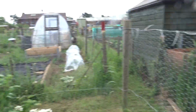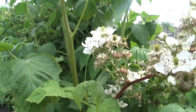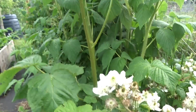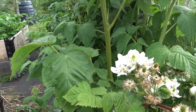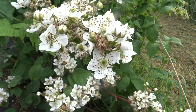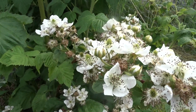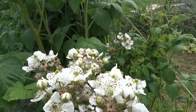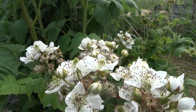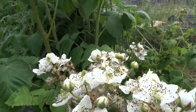Right, now, you know what? I'm not quite sure what this is. I'm a little confused. This is kind of a little wild area. Let's see, have I got that? No. Can you see that? Now it's obvious. I'm wondering whether, well, you know, I don't know. I don't remember planting it down here, so whether it's a self-setter or whether I did and I've just forgotten.